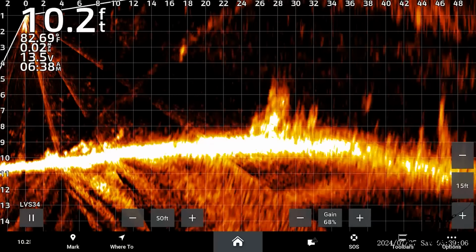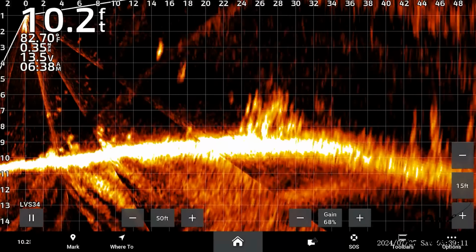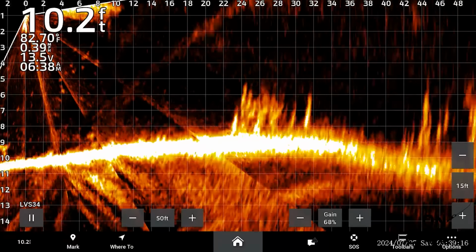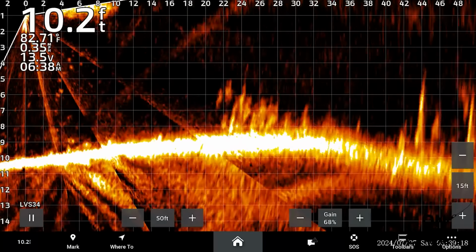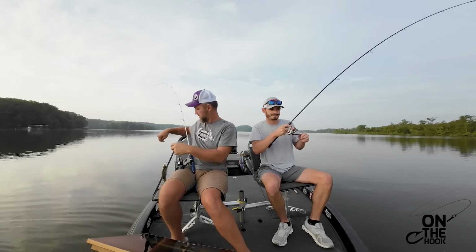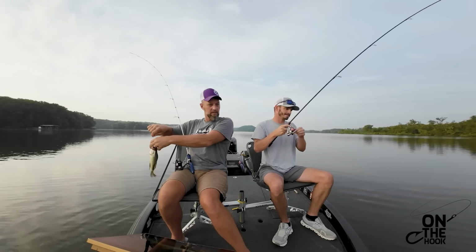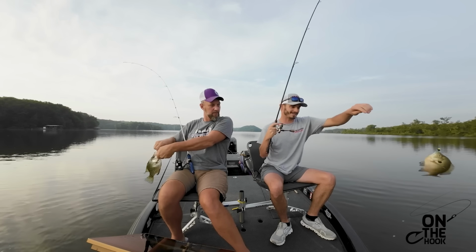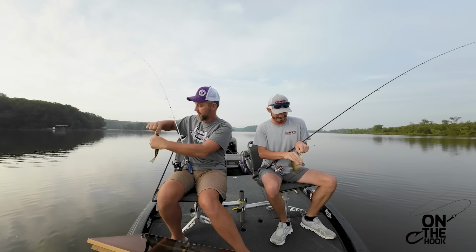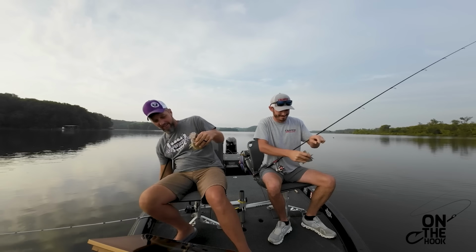See some movement. Got one of them. Jace is coming through right now. Man, that dude right there, eat it. Oh, we got us a double here. Got us a double coming in. What you got? Bluegill. Boy, it's a good bluegill. Good Lord, what a bluegill. There's our first double of the day, guys.